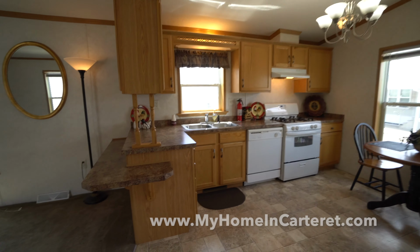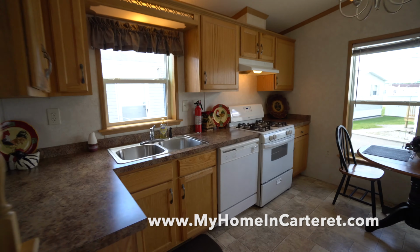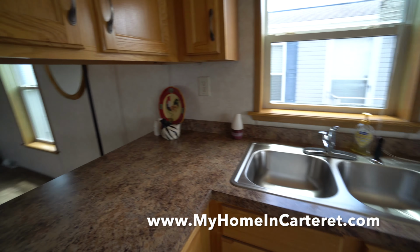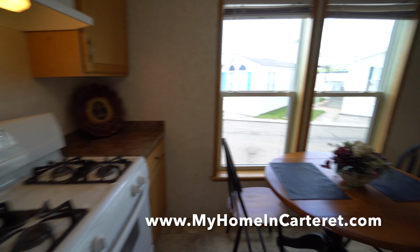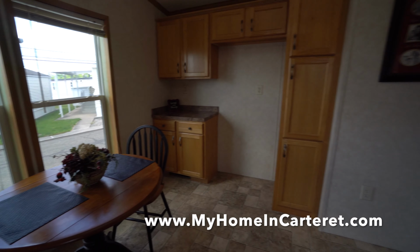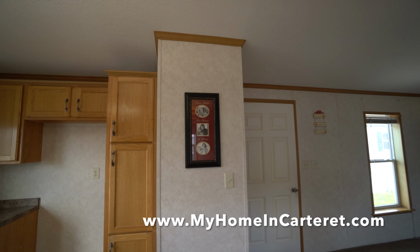your adorable little kitchen with everything you should want. Great prep area there. Tons of counter space. Lots of cabinetry. You can make it your own.